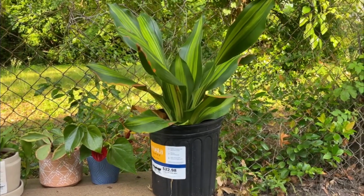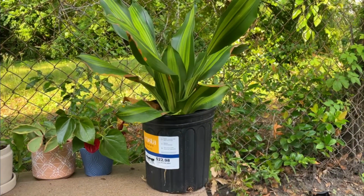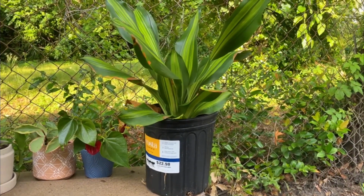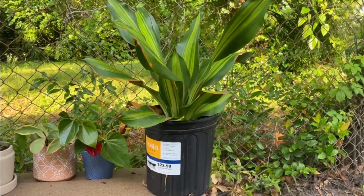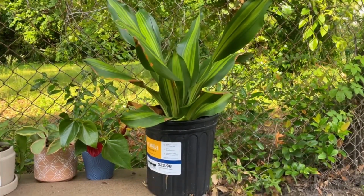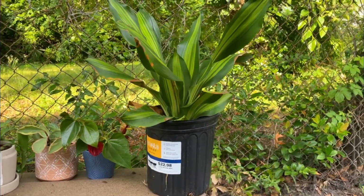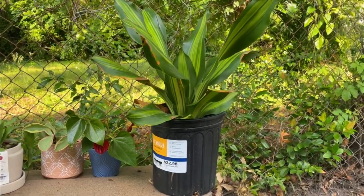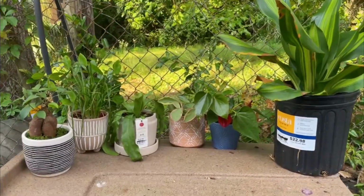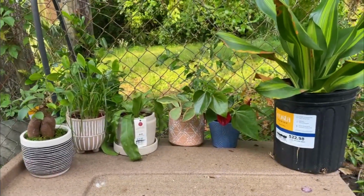Why don't y'all let me know in the comments below, what do you do when you have multiples of the same pot? Do you like to have the same plant in both pots, or do you choose to put something different in each one of them? I'd be interested in knowing. So yeah, y'all, this is what I got from Lowe's earlier today.